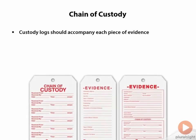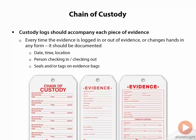So again, when we're dealing with custody logs, it should accompany each piece of evidence. So everything that we secure, everything that we take away from a scene should have a chain of custody tag attached to it, an evidence tag, depending upon how your specific department or organization works. And that chain of custody tag, or whatever you want to call it, should have on it who basically acquired it, who received it, or who it was received from, the date and the time, and so on and so forth. And that should basically account for everything, including when it's logged into an evidence locker, when it's removed from an evidence locker. So there's no gaps in time.